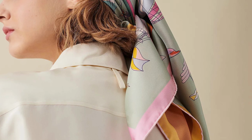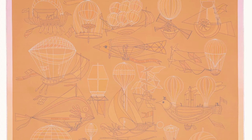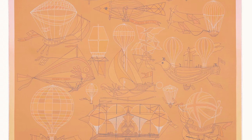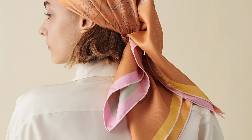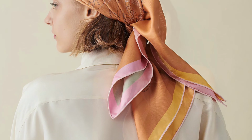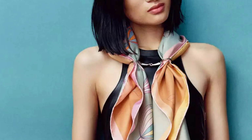This is such an unusual contrast that I don't think I've ever noticed on an Hermès scarf before. Then on top of that gradient is a contrast hem, which of course I adore. And again, for those of you who are wondering, the weight on this scarf is no different than any other Hermès 90 centimeter silk twill scarf, weighing in at 65 grams.